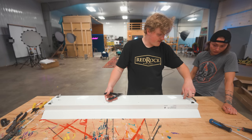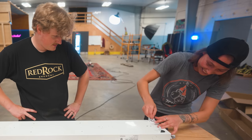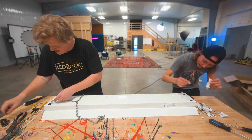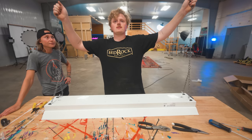Oh, I forgot to take the freaking instructions out of there. Make sure you take the instructions out. Hold on, wait. I'm gonna get it all, don't worry. You realize it was only four screws I had done. Yeah, but this is quick. I got it all. I'm so proud of you. Here's a representation of what it looks like on the ceiling.